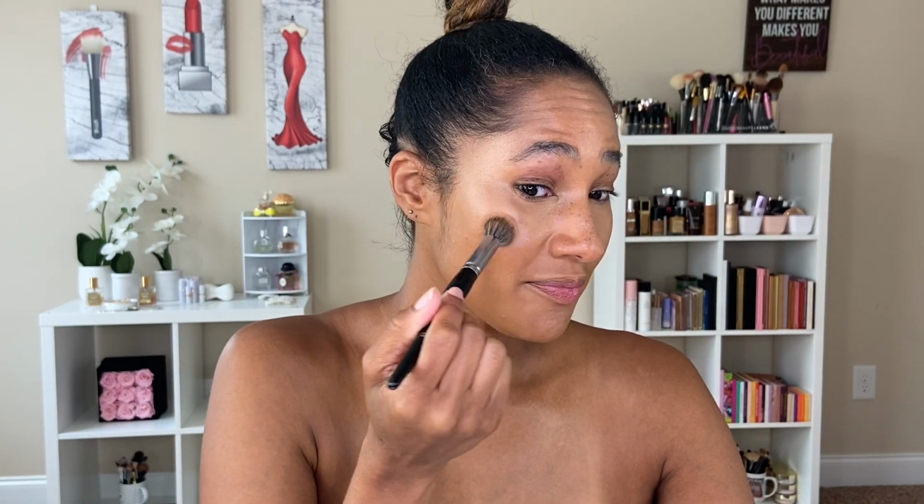So I just take it, stipple it into the face, and y'all see that? Y'all see that? It's gorgeous. I feel like I'm just glowing too much for my own good. Now, if this is a lot for you, don't worry, we will tone down the glow. We won't leave us like this. But if this is enough for you, honey, just leave it and walk out the room.